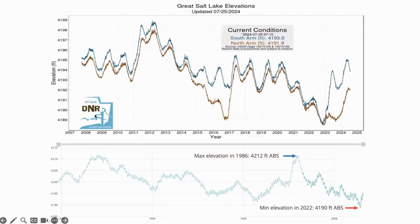In these two graphs, there's a long history of recording the lake elevation. In the lower graph, this is going all the way from the 1800s to the present, and it picks up the maximum lake elevation that happened in 1986 at 4212. And I apologize, this is in feet above sea level, maybe it should be converted to meters, but nonetheless, that's the standard. And then the low point, which was reached in 2022 at 4190.